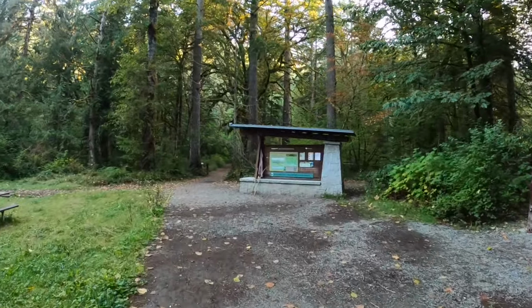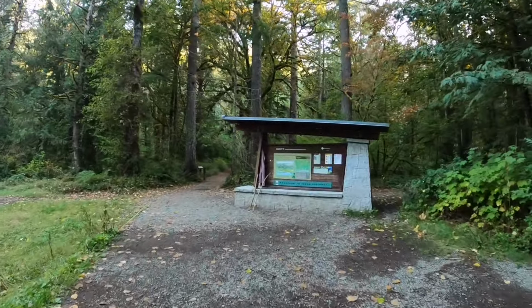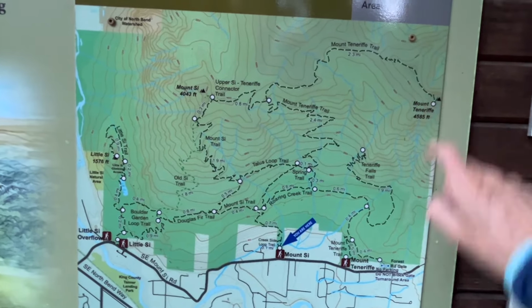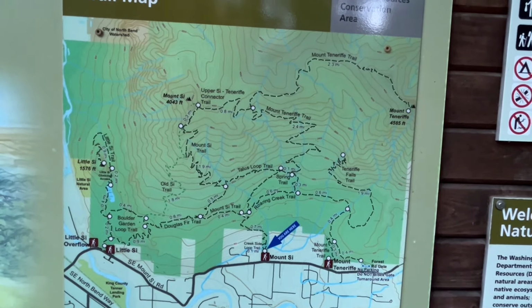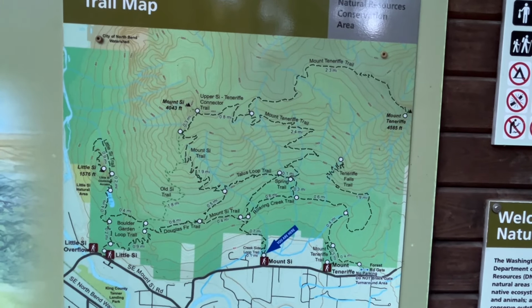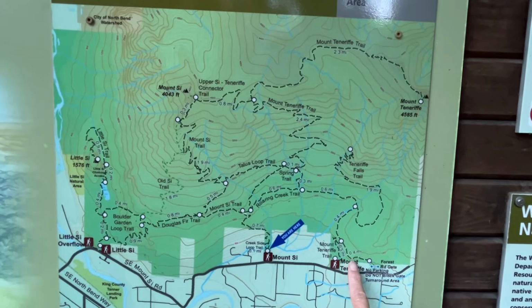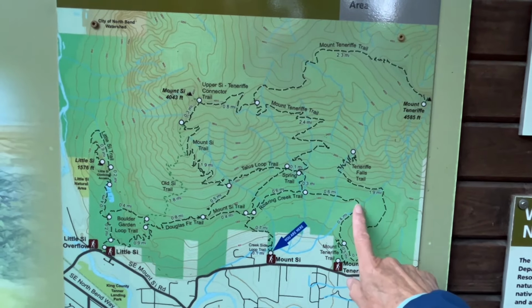And let's see if we have the map here. Yep. I'll point out where we are. We can check out the map here. Where we're headed is Mount Teneriffe, and that's 4,585 feet elevation.